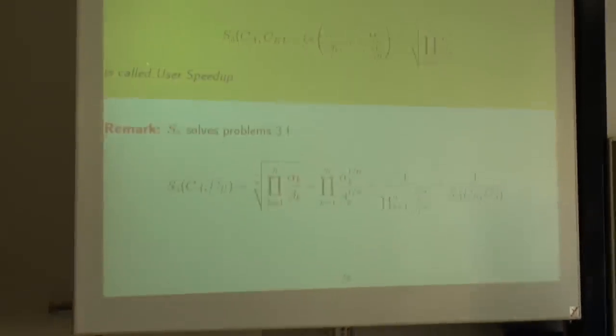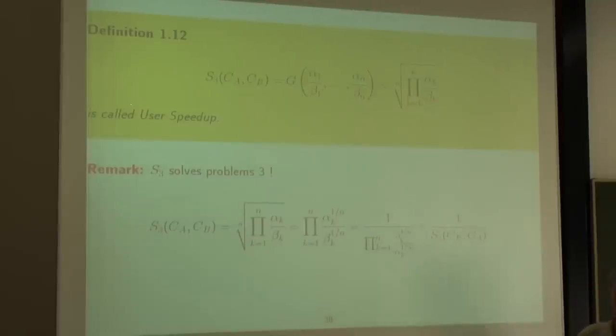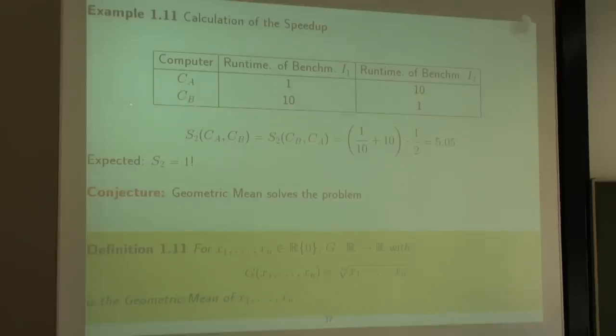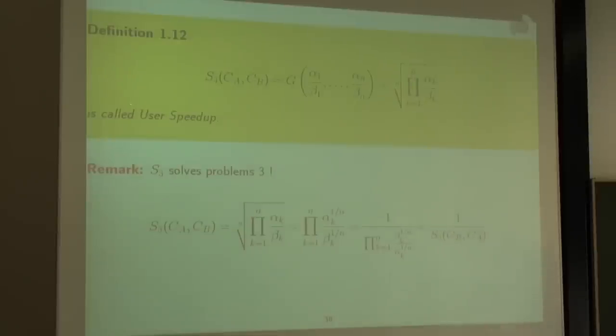Now we use the geometric mean and our new speedup definition. Our favorite speedup definition is the geometric mean of all the ratios of the times, which finally is the nth root of the product of all the ratios. And it's easy to see that this definition solves our problem. I mean, before we compare it to other possible means, this mean solves this problem. For the geometric mean, we have the equality. So if we exchange the two candidates, then we will have just 1 over the previous result. And that's what we see here.